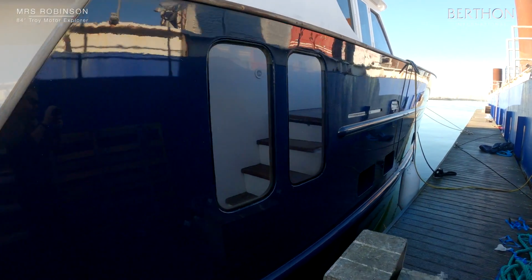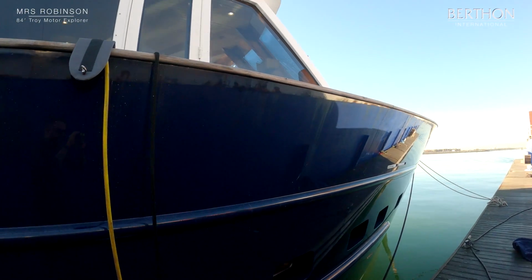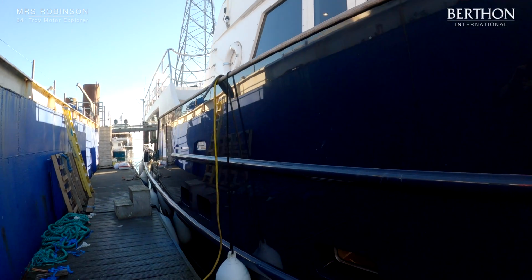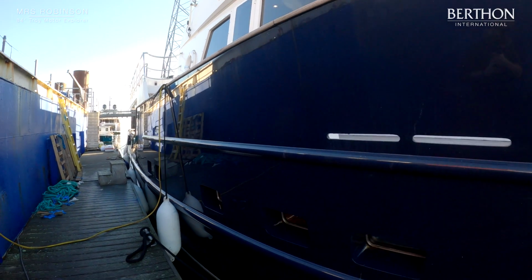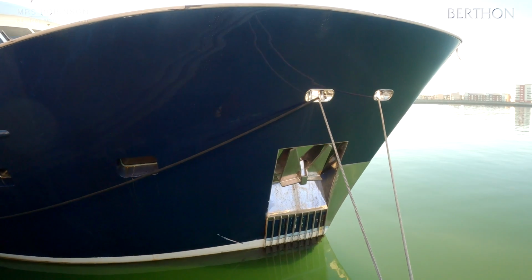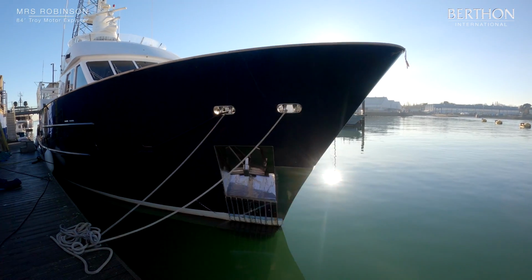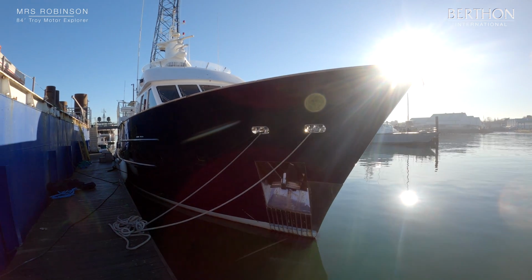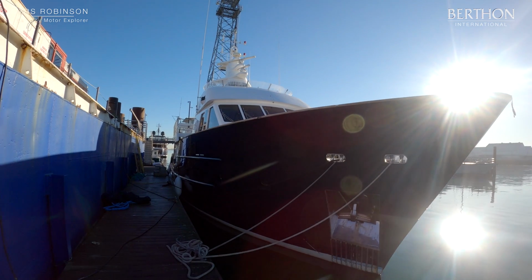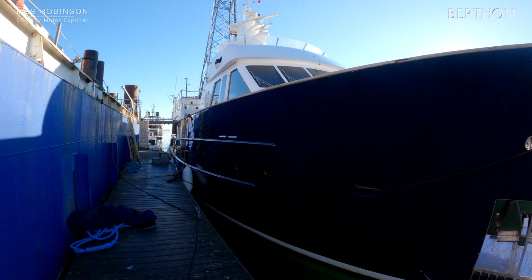We're just walking down her starboard side. Look at this fantastic flag blue all-craft topsides finish, all looking very good. She's 84 feet, 21 foot 6 on the beam, and she draws 6 foot 5. She's got a steel hull with bottom shell plate of 10mm, and she's 6mm on the top sides.